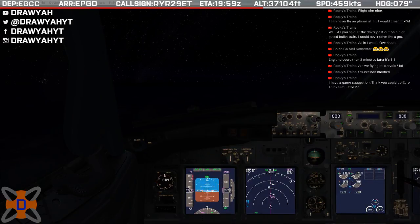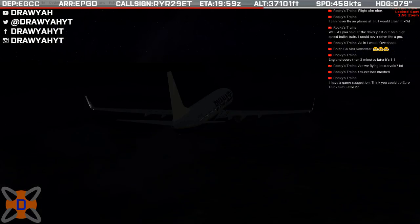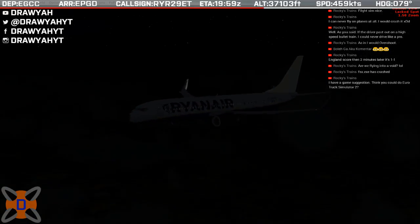There we go, there we go. Got my sim back. Got my sim back. Right, so yeah, I would like to do proper Euro Trucks at some points, but I'm not sure yet if that's when I could do it.